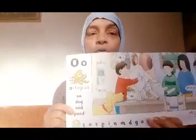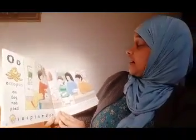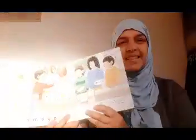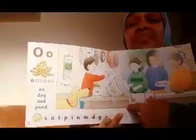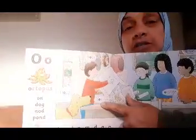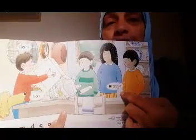Let's look at the next sound. We looked at oh. So what's happening in this picture here? Oh, I think they are somewhere in the house. It looks like the kitchen. So what are the children doing in the kitchen? He's got a box. Can you see the oh in the word box? Yeah. And he's wearing an orange shirt. Orange.